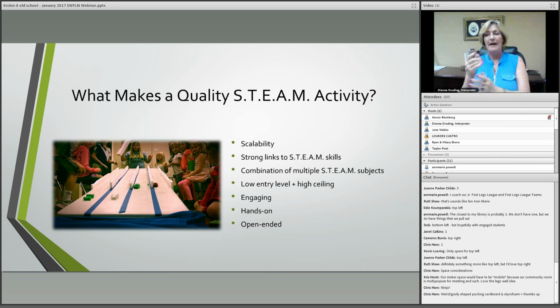Yeah, so just one thing I want to touch on, this low entry level and high ceiling bit right there, that's hard. It's hard to find activities that are easy enough for kindergartners to jump into, and there's a high enough ceiling on that activity that high schoolers can run with it. We're going to give you some examples of that today, just so you can see what that looks like. But that's something that's really important to consider when you're planning, when you're building these activities. You don't want to limit the kids, but you also don't want to frustrate them or have them feel lost and confused. So right. It's that delicate balance between the two. You want to give them a little bit of instant gratification while still teaching them perseverance and patience.